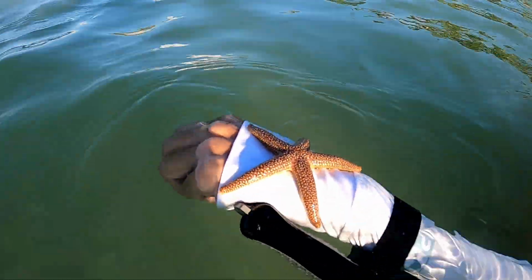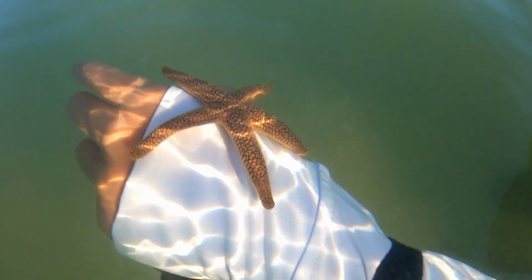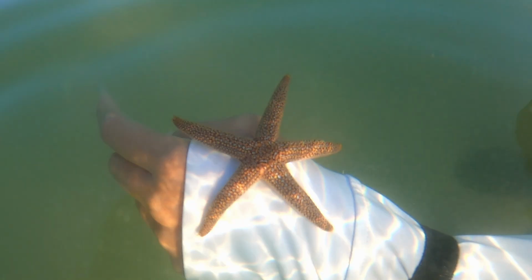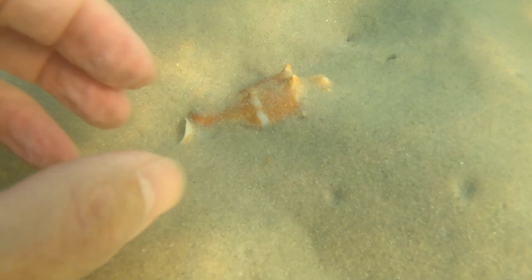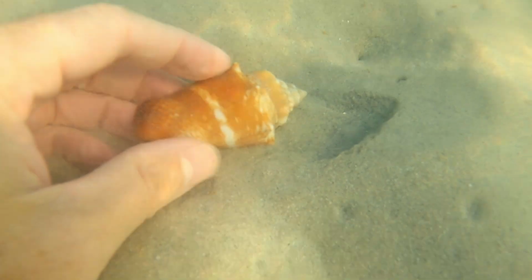It was kind of early in the morning, so the clarity wasn't that great, but we found this super cute little starfish. There's always lots of starfish in this area, so that's why it's one of our favorite places to snorkel. And we found one more fighting conch while we were here.